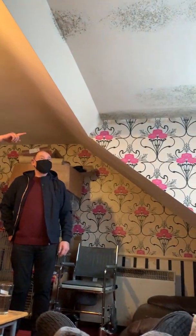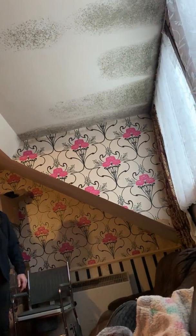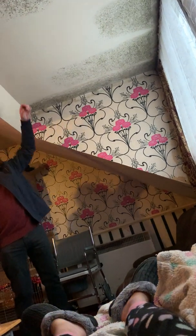That's where the mould is there. Up that corner there, a bit of it's dried out across here now. But right above you, you've got all three kinds of mould. You've got the white mould, black mould and green mould. It always happens here, every year in the winter.